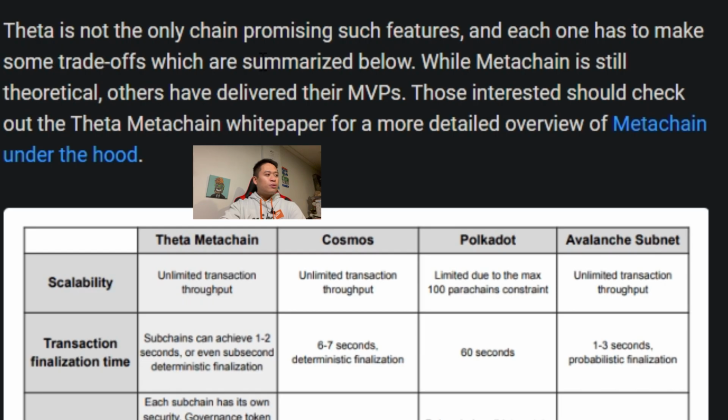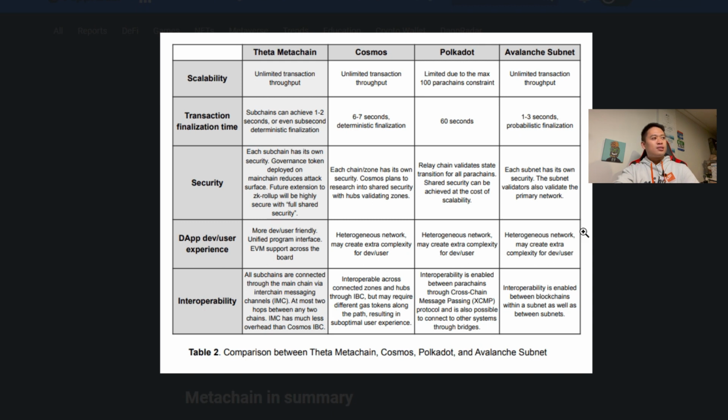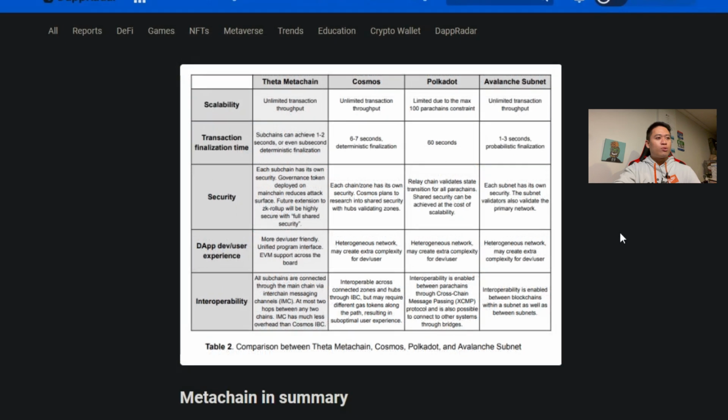Theta is not the only chain promising such features, and each one has to make some trade-offs, which are summarized below. While Metachain is still theoretical, others have delivered their MVPs. Those interested should check out the Theta Metachain white paper for a more detailed overview of Metachain under the hood. I'll increase this image so then you can definitely take a quick look and see into it more in detail, but I'm definitely going to continue on with this article.